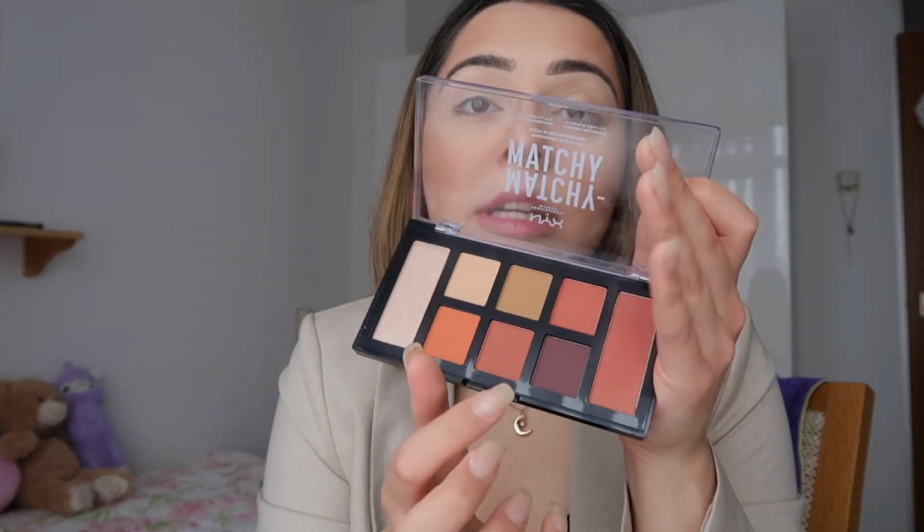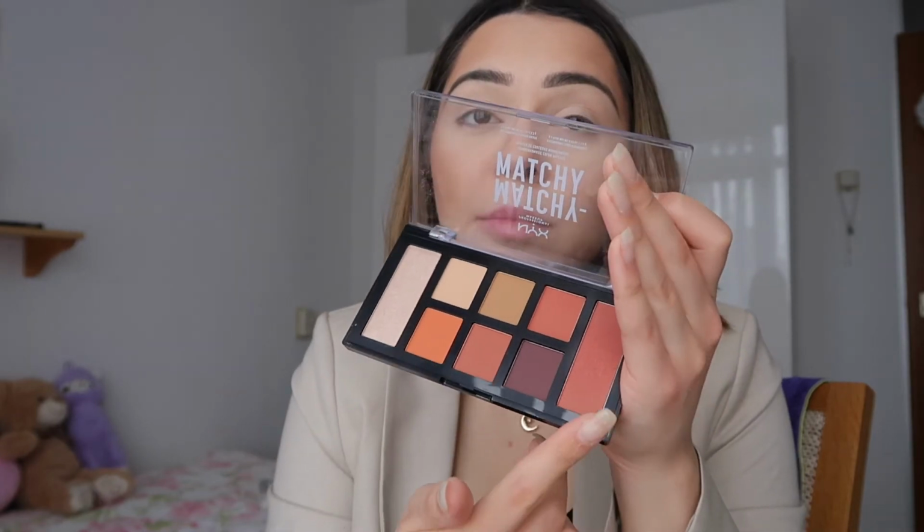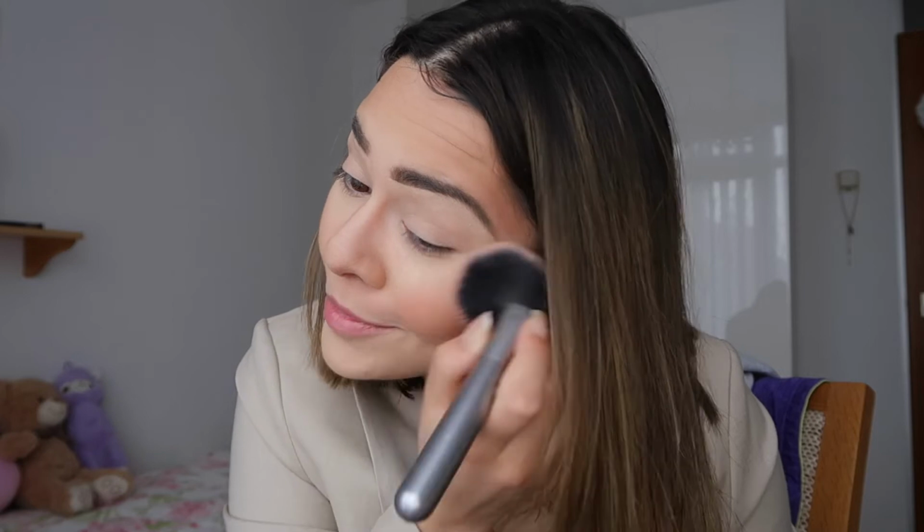I have this beautiful palette from NYX. It's the Mitchy palette. I don't know how long this exists. I got it off the Douglas website. It has eyeshadows, blush and highlighter. I've been using the blush a lot lately. Be careful with it though, because it's very, very pigmented. I remember the first time I was using this in a video, I was shocked with how pigmented it was. And before I go in with my highlighter, I'm gonna set everything with the NYX matte setting spray.